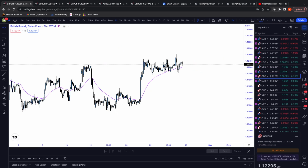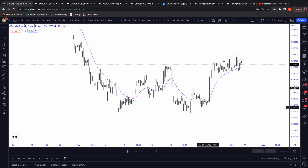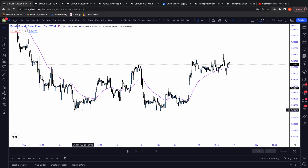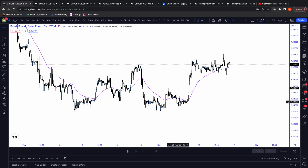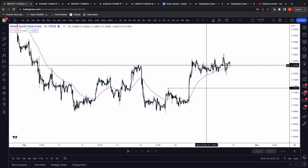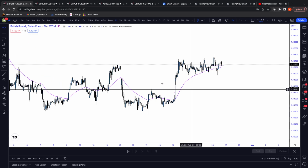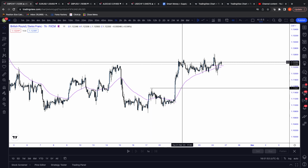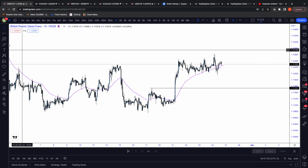GBP Swiss franc appears to have now shifted to the upside itself, right? After having run liquidity here, its previous low was run out, sell to buy, break, mitigation, continuation, higher high. So this bit of supply here, we reacted from it, failed, broke through. This turns into demand, right?